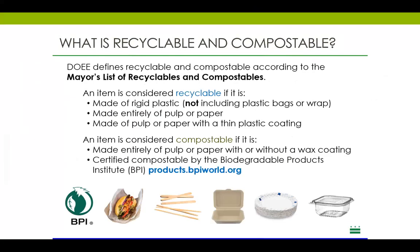The following is a list of materials pulled directly from the recycling list that are considered compliant under the new food service packaging requirements. Essentially, disposable food service products made of rigid plastics, paper with a plastic or wax coating, and anything certified as compostable by BPI are all considered compliant with the requirements.